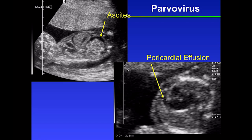So here's a baby with parvovirus that has ascites here, and you can probably see there's a little tiny bit of pericardial effusion there, also right here on the floor, going through the thorax.